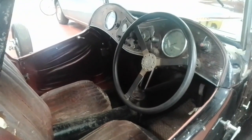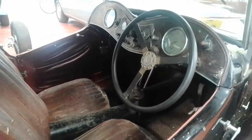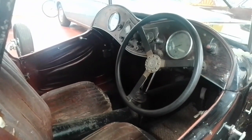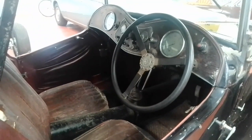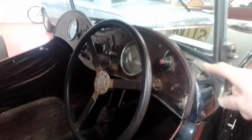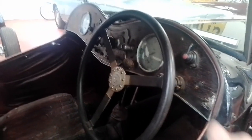Worryingly though, your passenger can see what speed you're doing because the speedometer is over on the passenger side, which is interesting. So I'm guessing here, the switch here would be your indicators. Yeah, looks very nice.